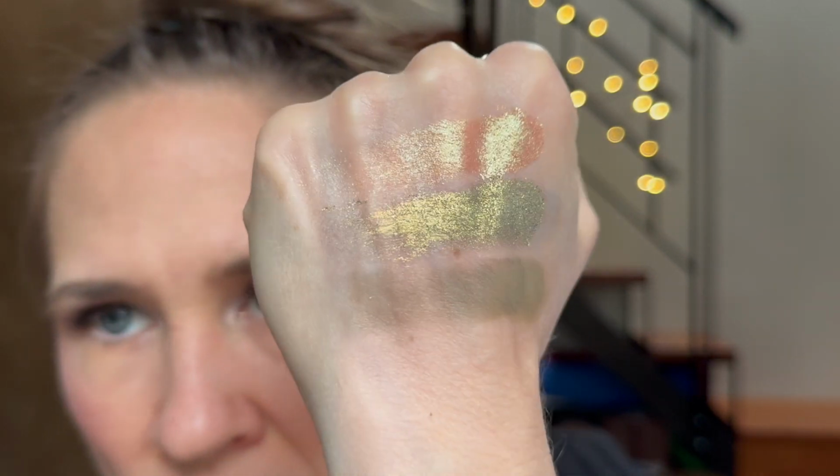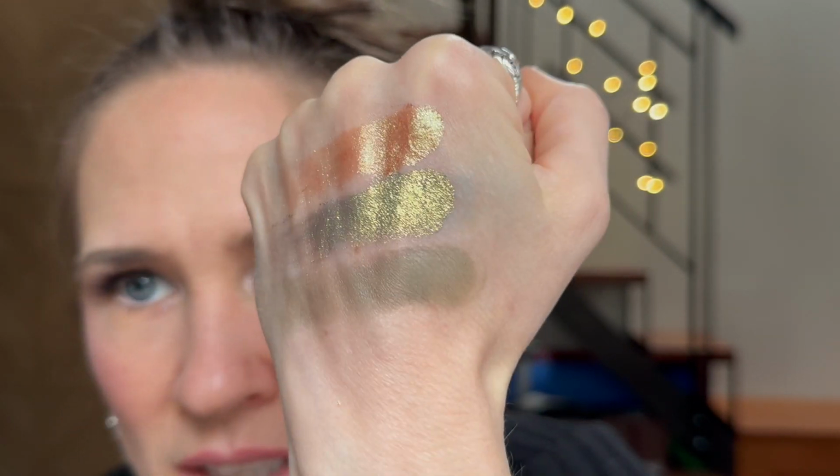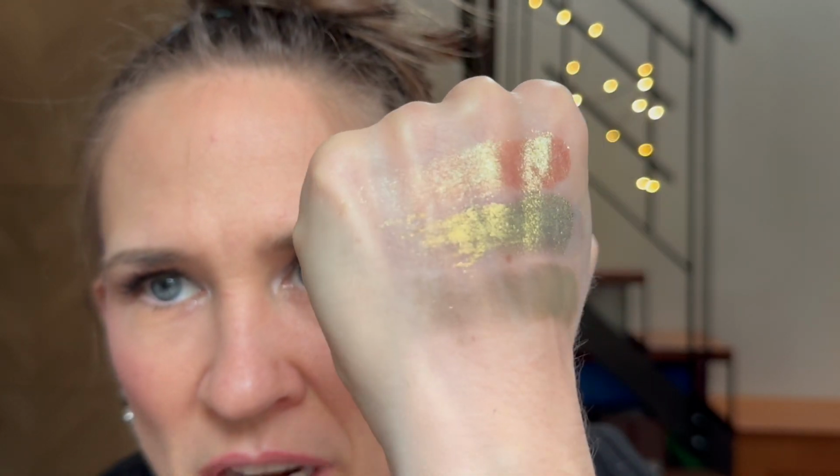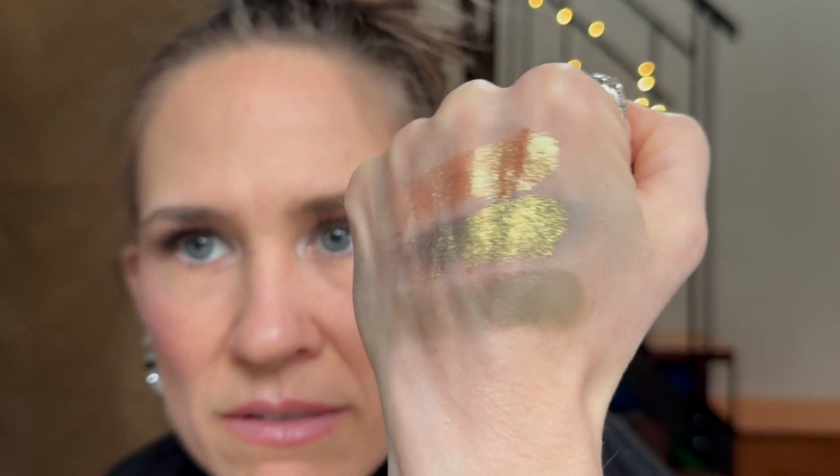Wow, that green is so different in the pan, but it's like that grayish green. Anyway, super grungy shades. Very shiny, like reflective. Those top two, which were called, I didn't really list any of the other names, but those were called Plantasia, Macchia, and Calathea is that grayish green shade.